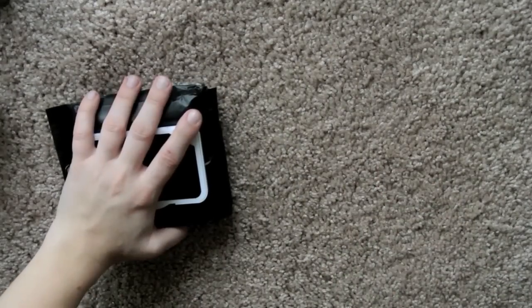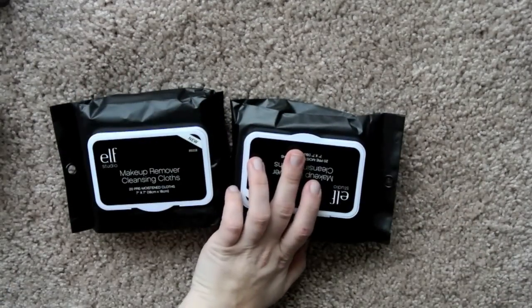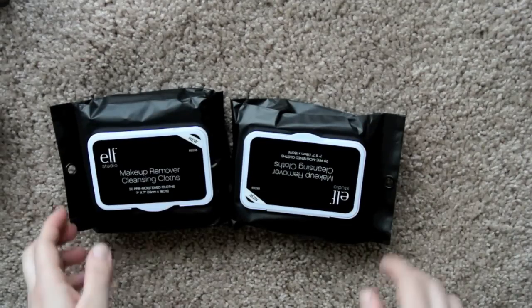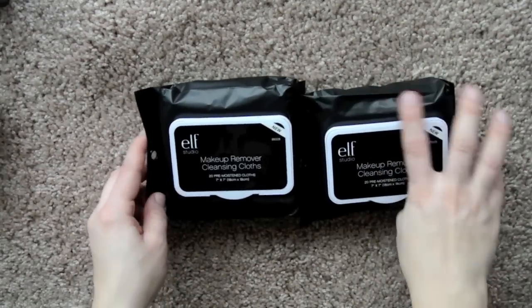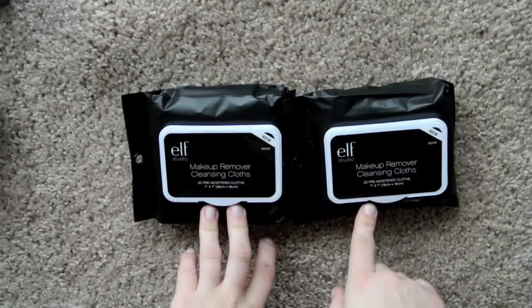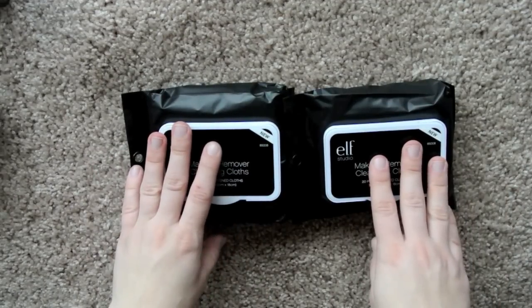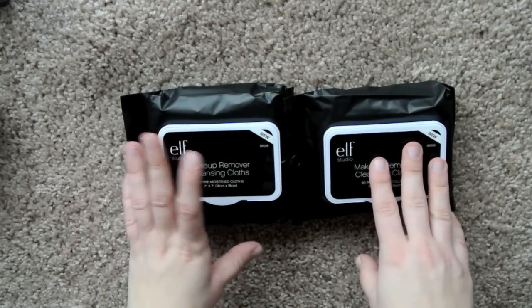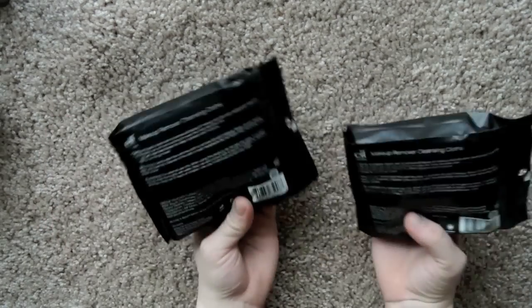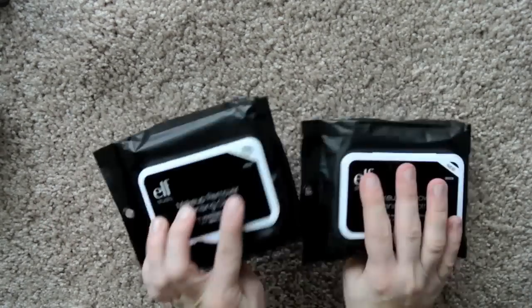And then I also got some makeup removing wipes. I thought I had three packages of these. Maybe I only had two. I don't know. We'll see. Maybe they'll turn up in another bag. But I got some e.l.f. Studio Makeup Removing Cleansing Cloths. They're cruelty-free. They're $3 for 20 wipes. And, I mean, they're $3. So that's what I went for.